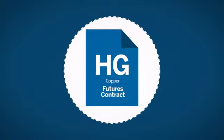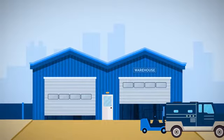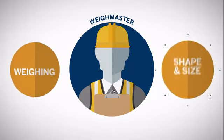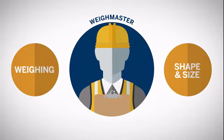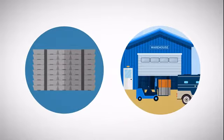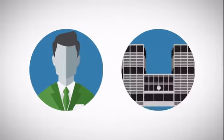In order to deliver against the futures contract, the metal must be delivered to or stored in one of the exchange's approved warehouses. A warehouse provides secure storage of metal and provides inventory management to the exchange and its members. The weighmaster arranges weighing of the metal and confirms the shape and size. For a warehouse to be approved, it must meet the requirements of the exchange, which includes providing the necessary level of security. Once metal that meets the exchange's specifications has been delivered to an exchange-approved warehouse, the owner of the metal can choose to register the metal with the exchange.